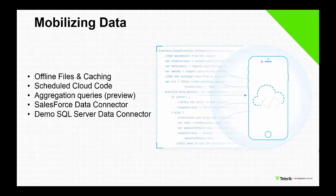We are also working hard on supporting aggregation queries, which allow you to do an amazing set of operations with our backend services, which we are going to see in a second. We're also introducing support for Salesforce Data Connector, so Salesforce is making it in this release as well. And in order to make it much easier for you to test our SQL Server data connectors, we have introduced a much easier way to spin up a SQL Server data connector, get it up and running, and evaluate the Telerik platform for those capabilities.